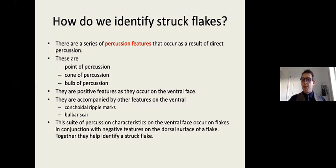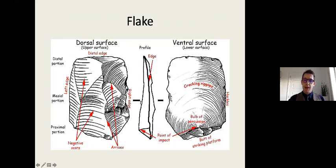So to help identify whether something's humanly struck or natural, you have a suite of these percussion characteristics on the ventral face, and then you have the negative impressions of those on the dorsal face. And together, they all tell you that something has been humanly made versus naturally made. So here's a diagram showing the dorsal face, and normally in lithics drawings, you'll find that the bulb of percussion is typically orientated towards the bottom of the object. So I orientate my flake in the same way.